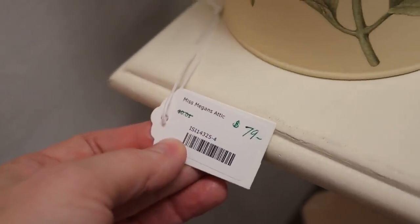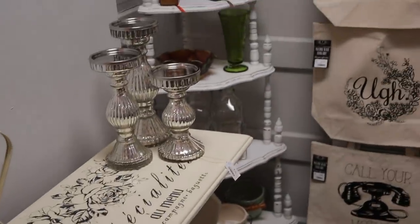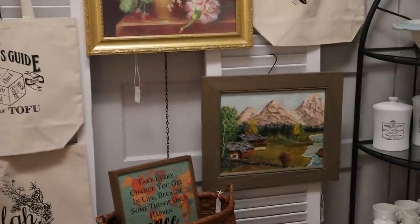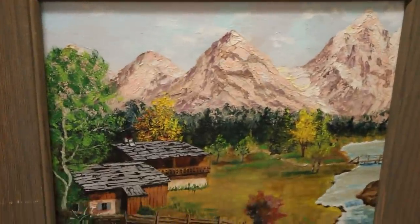So that table is $79, which is a really great price for an entryway table like that, or a sofa table. She's also bringing a mix of wholesale items and antiques. So her booth has been really fun to watch grow and to see what she's going to bring in next.